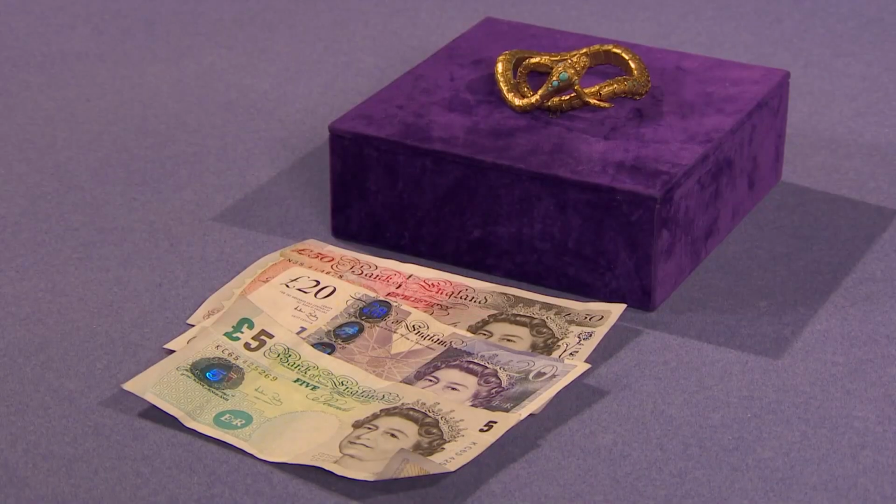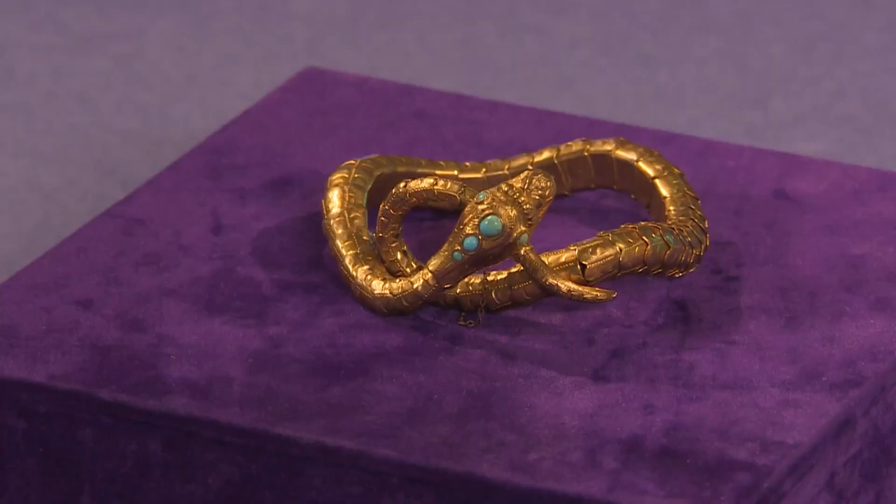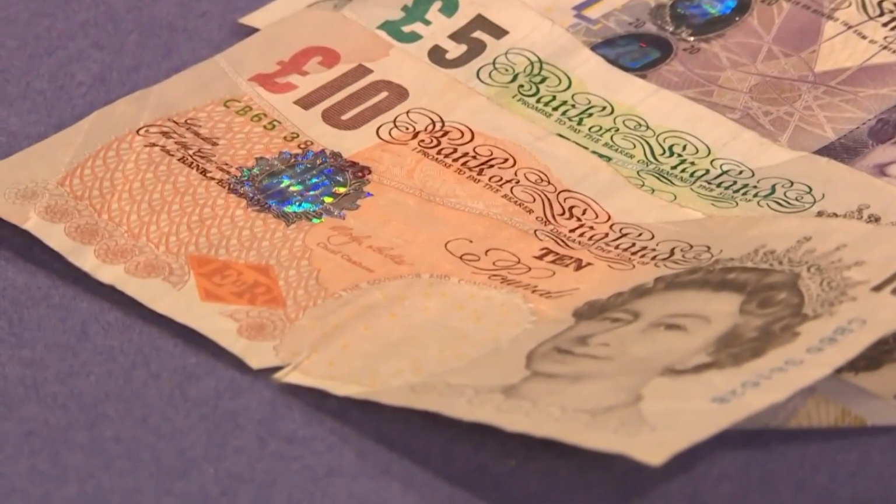Very nice gentleman, very good deal. I can tell you now, I would have taken a little bit less. That little bit extra just made my day. The bracelet snakes its way into Ian's shop. Find out if he makes a profit later in the show.